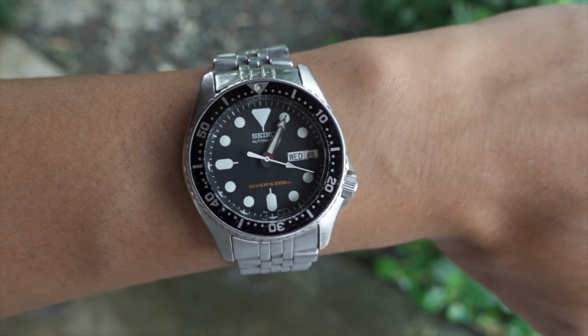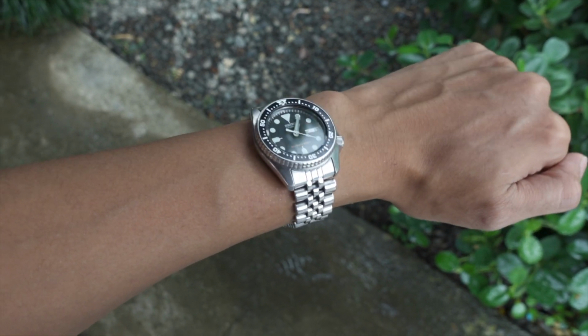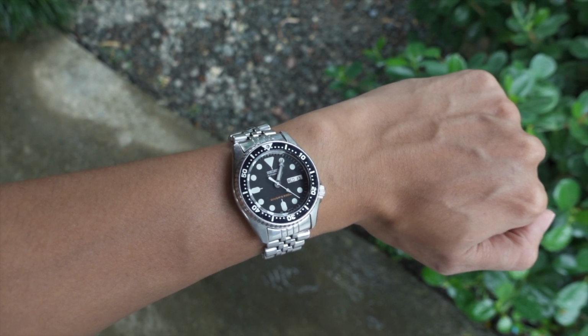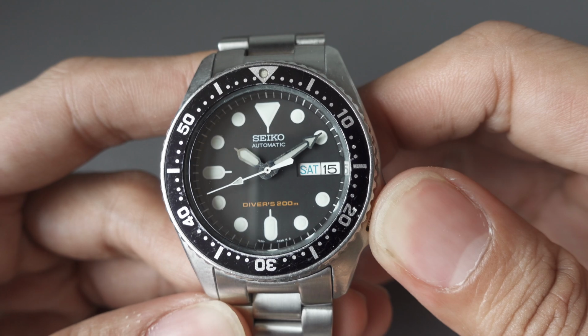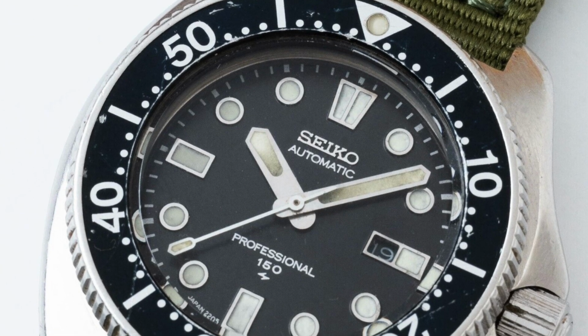The SKX013 has a 37mm case size and I have a 6.85 inch wrist. It really looks proportional, and I do believe that. Even if you have a 7-inch wrist or above, you could pull it off. The size is big enough to see and not too tiny like a mini Apocalypse.